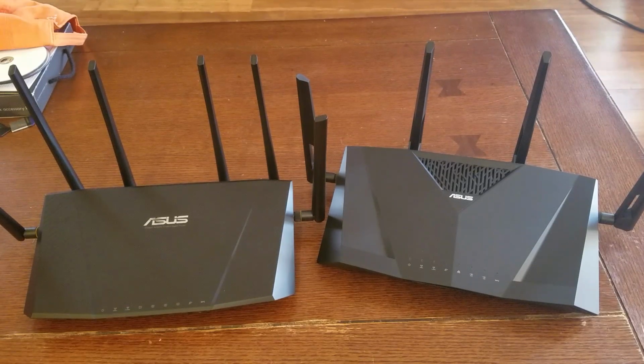Okay, let me just tell you a little bit about it. First of all, this one with the 6 antenna, if you were to go to Asus's website for coverage, it'll say large home. A lot of antenna, large home. You go to Asus's same website for the smaller, well actually it's not smaller, less antenna, smaller model number, RT-AC3100, coverage, very large home.